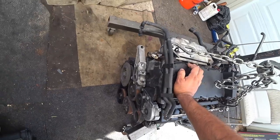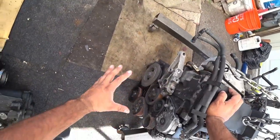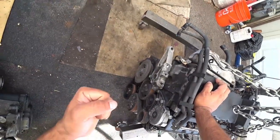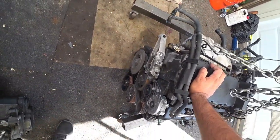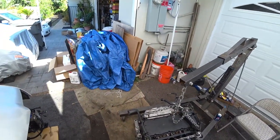Again, I'm really excited to see what's causing this engine to not turn. So every time we remove a whole layer of stuff, we're going to try to crank the engine again and see if that prevented it from locking up. Just keep going and going until we find out an actual reason for it.